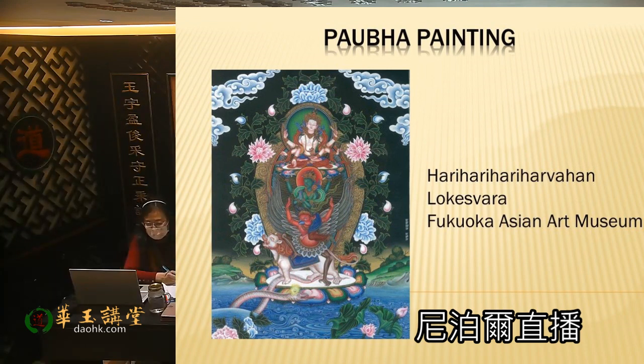And feeling that the Takshik was going to kill him, the Garuda prayed to Narayan to protect him from the Takshik Nagaraja. Garuda prays to be saved from the Nagaraja.